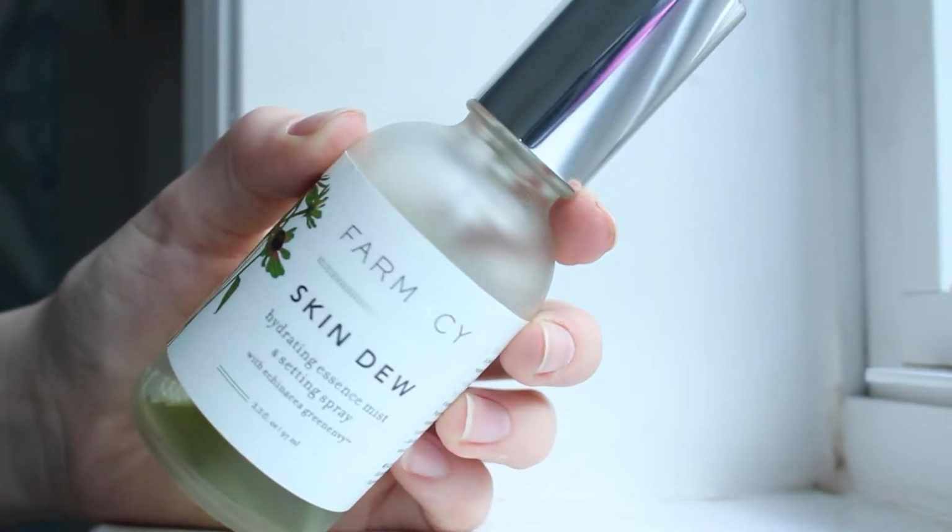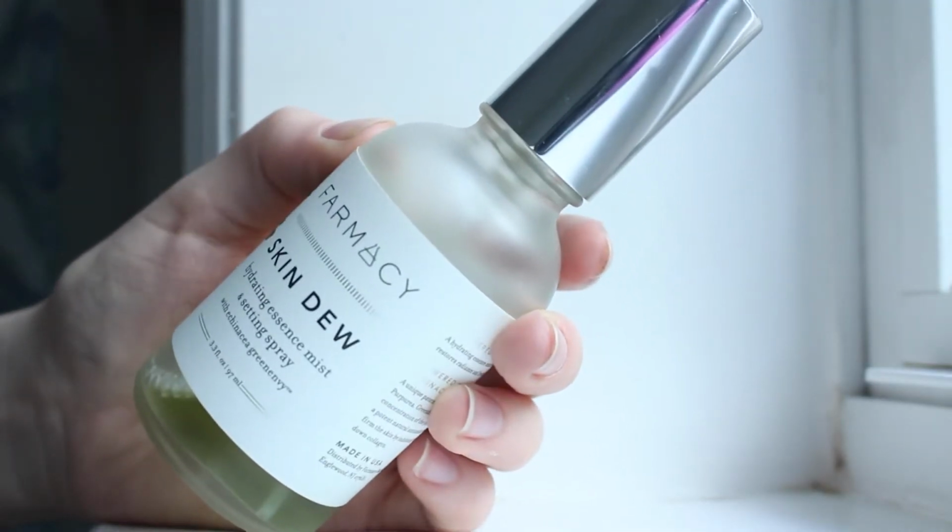So the first product I'm going to be using to rehydrate my skin after cleansing is the Pharmacy Skin Dew. This is so incredible. It's really hydrating. The only thing I don't like is how intense the mist is. It's all up in your face. So I just hold it really far. Oh my goodness. So that is my first step.